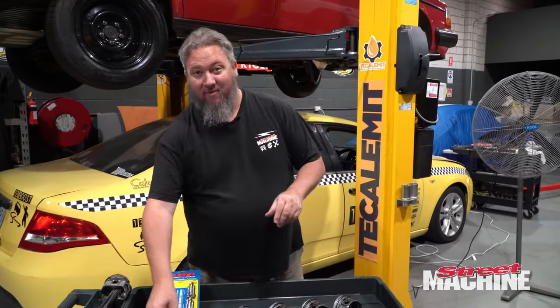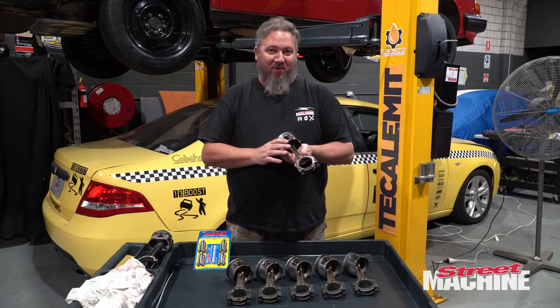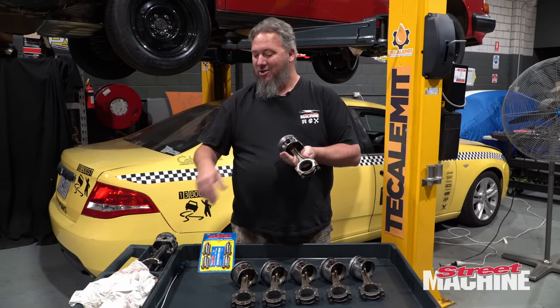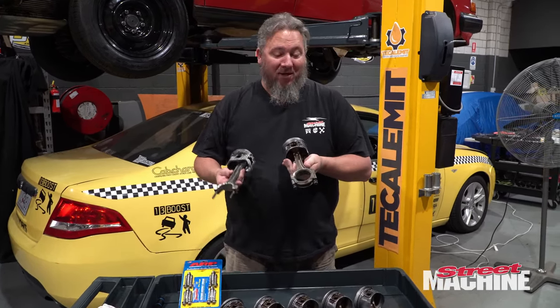People make great power with these things, a lot of power. It's not unheard of to make 1,000 horsepower on a stock bottom end 2JZ with standard rods and pistons. Obviously they don't live a long time at that level, but it's possible. We're not going for 1,000, but I figure 800 would be nice.